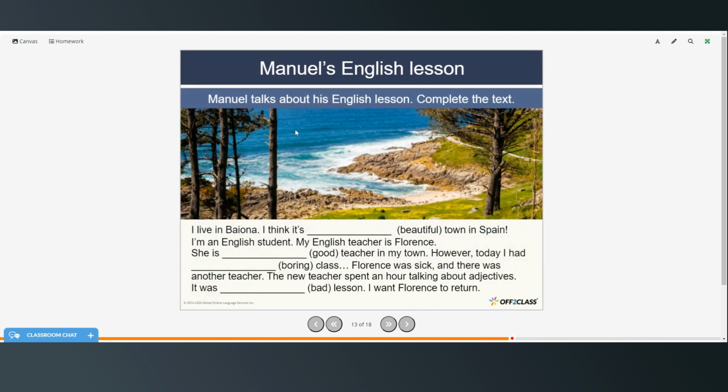Okay, so now complete the text with the correct form of the adjectives that you're given. And you can pause the video, write down your answers, and then restart when you're ready to check.